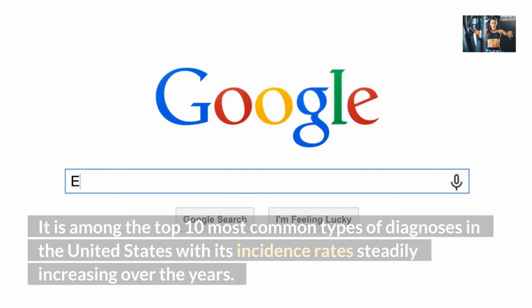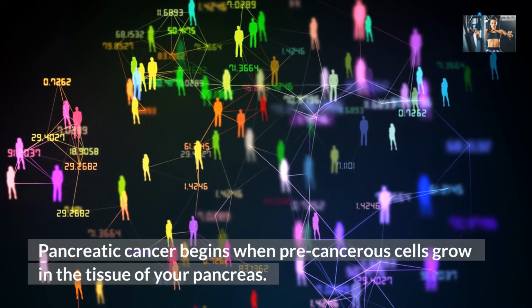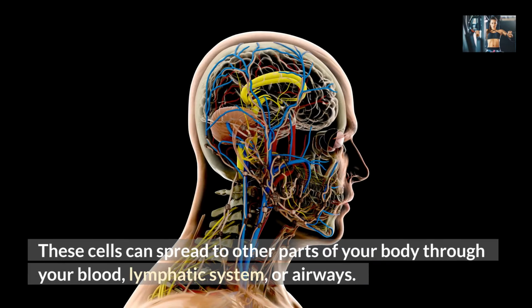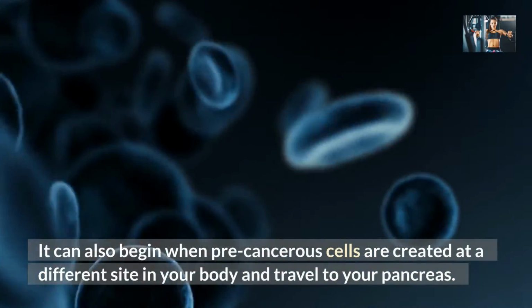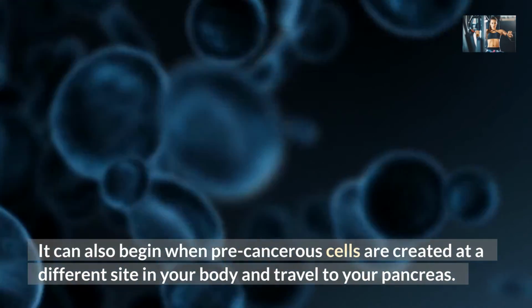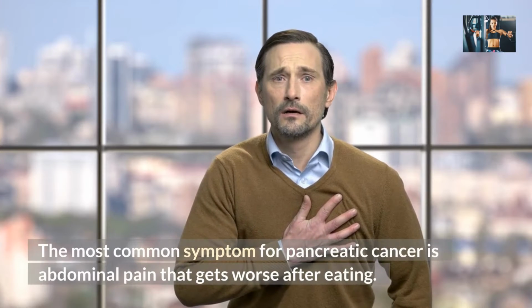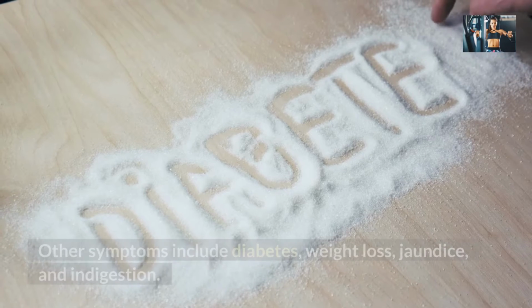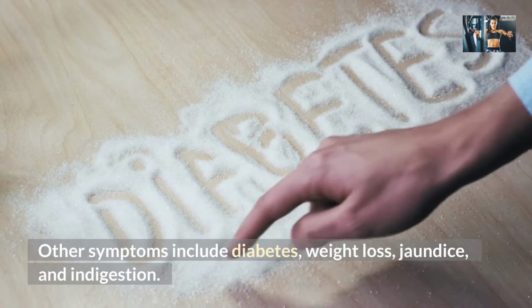increasing over the years. Pancreatic cancer begins when precancerous cells grow in the tissue of your pancreas. These cells can spread to other parts of your body through your blood, lymphatic system, or airways. It can also begin when precancerous cells are created at a different site in your body and travel to your pancreas. The most common symptom for pancreatic cancer is abdominal pain that gets worse after eating. Other symptoms include diabetes, weight loss, jaundice, and indigestion.